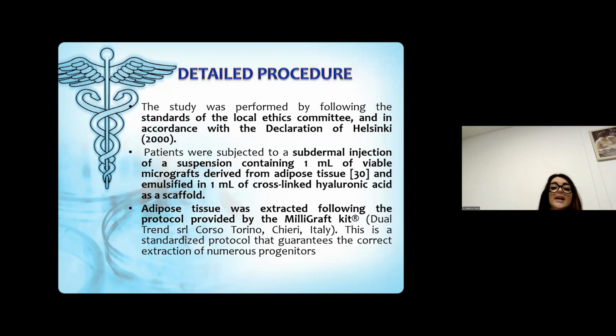So the detailed procedure is very simple. The study was performed following the standard of the local ethic committee and in accordance with the Declaration of Helsinki. The patients were subjected to a subdermal injection of a suspension containing 1 ml of viable micrograft derived from adipose tissue and emulsified in 1 ml of cross-linked hyaluronic acid as a scaffold.